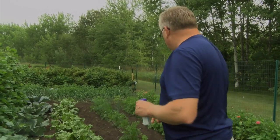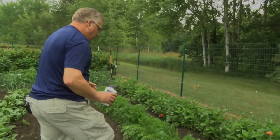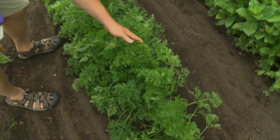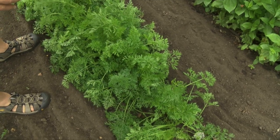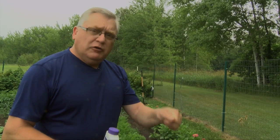The next thing I want to show you is over here, and you don't really see it right now, but if I kind of brush this, you'll notice that there's a small fly. One of the things we found in our garden, and that I'm still trying to figure out how to deal with, is what's called carrot root maggot. It shows up when you pull the carrots at the end of the year. You'll find little black spots on it, and they tend to rot.